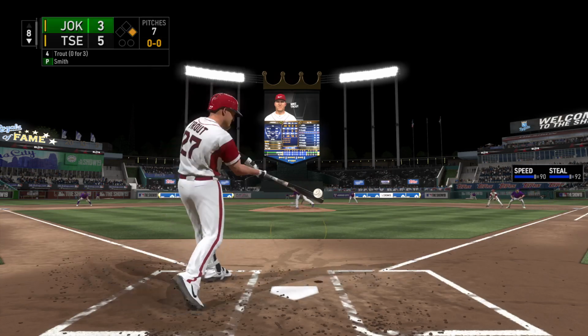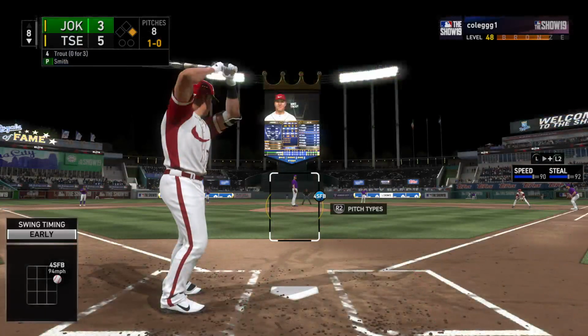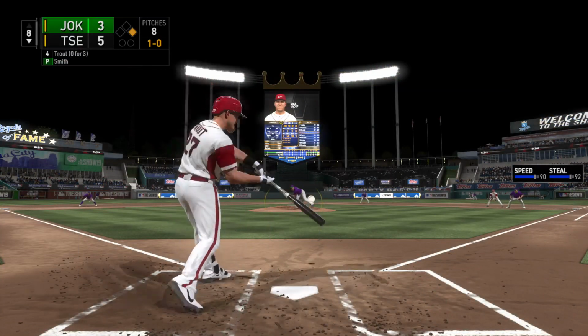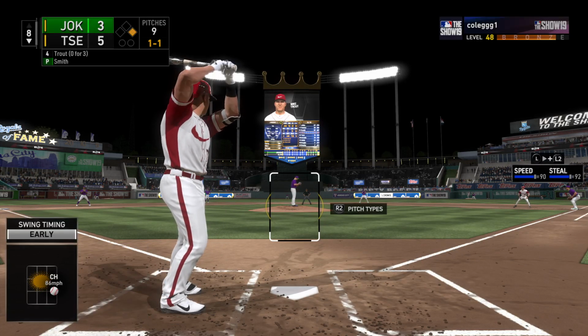He's set and the pitch. Snap throw from the catcher. And he saw it coming that time, back in standing. He's ready. Here's the 1-0. Who pulled the string and had him way out in front. A ball and a strike.